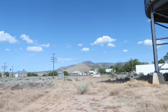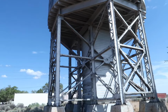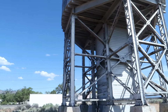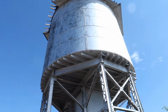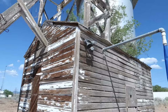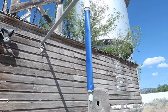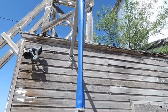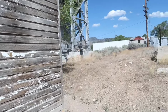State Line has a lot of buildings that still exist, and there's an old storefront and things out there as well. Right here, this was full of owls, huge owls, last time we were here. So we're going to walk around and see if there's any here. Well, this looks like it has some water coming out of it or something, but that doesn't look that old. That would have been aged a little more in the sun if it wasn't more recent.